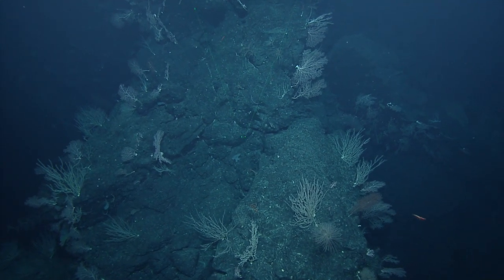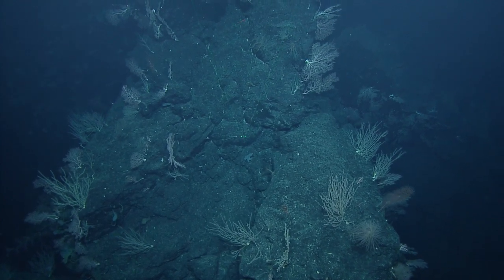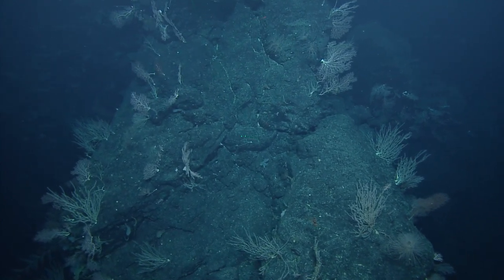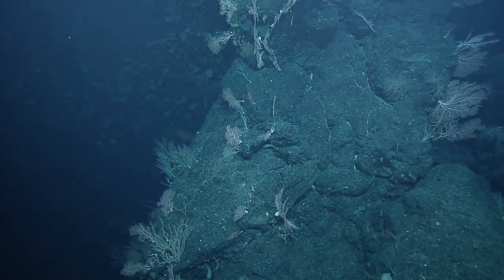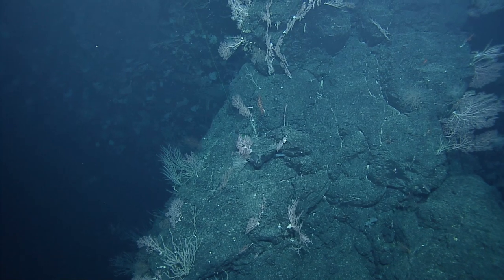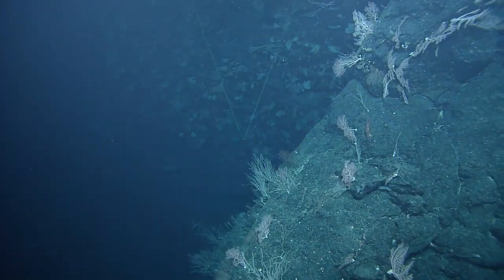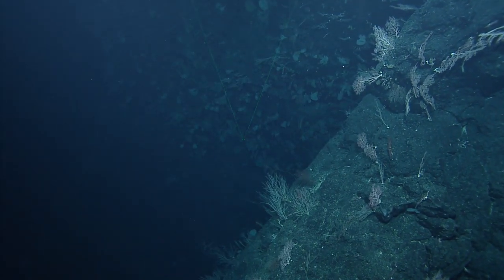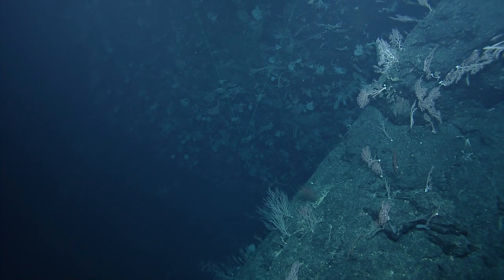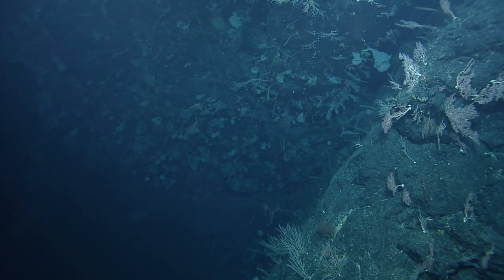If you look at the rocks on the top right of frame, you just don't see any growth like what we're seeing in front of us. But you look off here to the left, it's just completely saturated. It's almost never ending. Wow. So definitely a good food supply in this part of the seamount. And such a beautiful diversity.